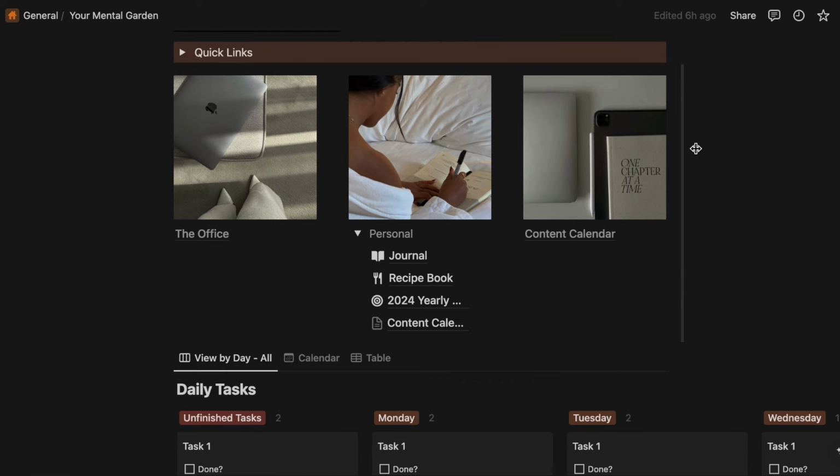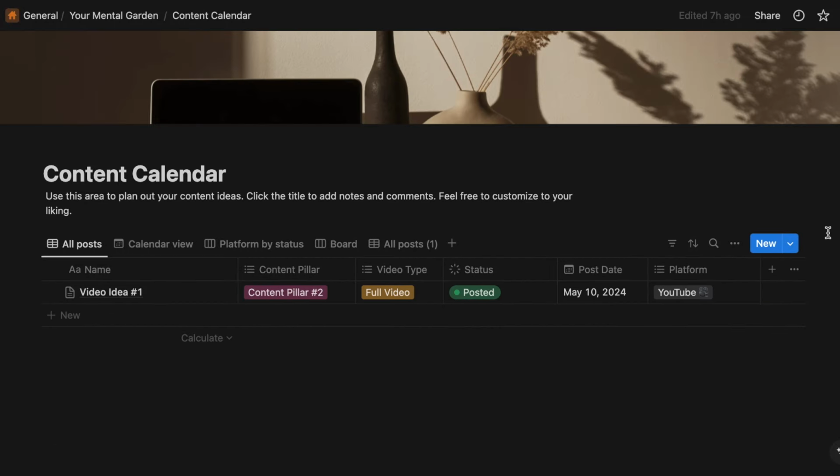And lastly, you can access your content calendar in two different places. So you can click here to go directly to your content calendar. And you see I have it very easily set up where you can store all of your ideas here. You can write your scripts for your videos, thumbnail pictures, whatever. It's all linked here and just really easy and simple to use.